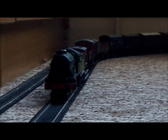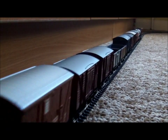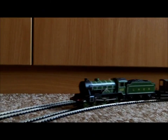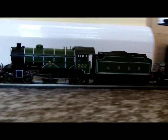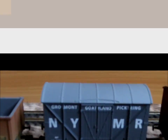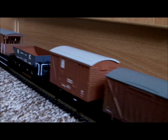Now let's have a look at the Berkeley with the freight train. I've made up a train here which fits in with this event pretty well and matches with the LNER locos. For example, the brake van at the rear behind the tankers is an actual LNER one, which I got from the NYMR, North Yorkshire Moors Railway. She's pulling this train really well.